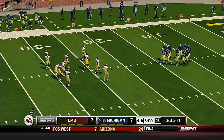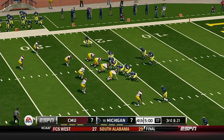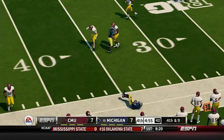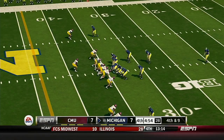Welcome back to the action here as we resume play in quarter number 4. 26, Mike. Huge, huge play by the defense here early in the fourth quarter. A big stop in a tie game. Fourth down.